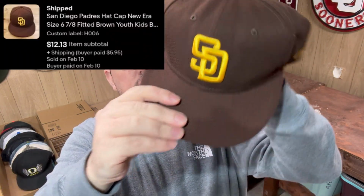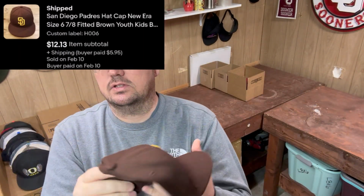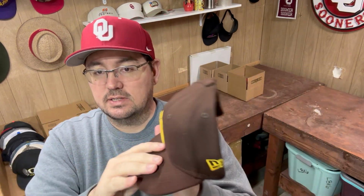Next up was MLB San Diego Padres. This one was just kind of small, 6 and 7/8. On the 6 and 7/8, I always call them youth because 9 times out of 10, somebody looking for that size is looking for a youth hat. So I just label it youth. There may be some adult males that can wear 6 and 7/8, but not very often. I usually start adult sizes at 7. Anything under 7, I'll call it youth, and that usually helps with the sales on the youth hats. Even though they don't have a really good selling price, it does help them sell. This one went out for $12.